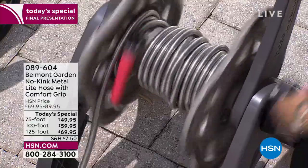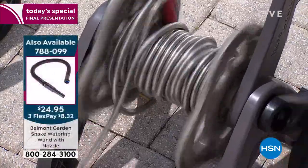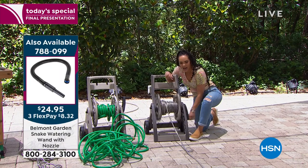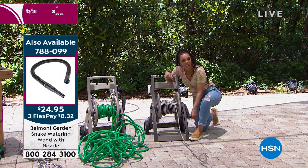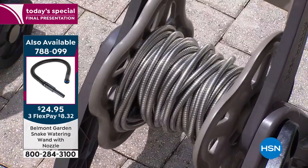Imagine trying to wind this up over and over, getting the kinks out first. I don't have to worry about any kinks because this is a kink-free design that you're getting. I'll go faster, but this is 100 feet. Imagine how far you can go with this one, and just like that, you're done.